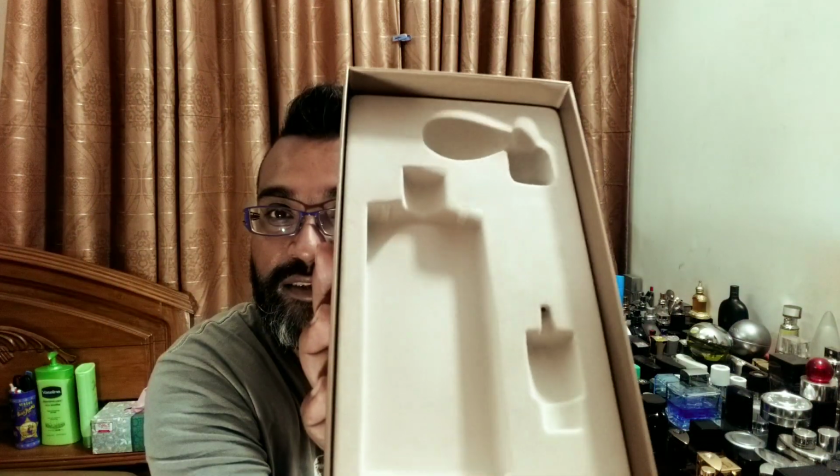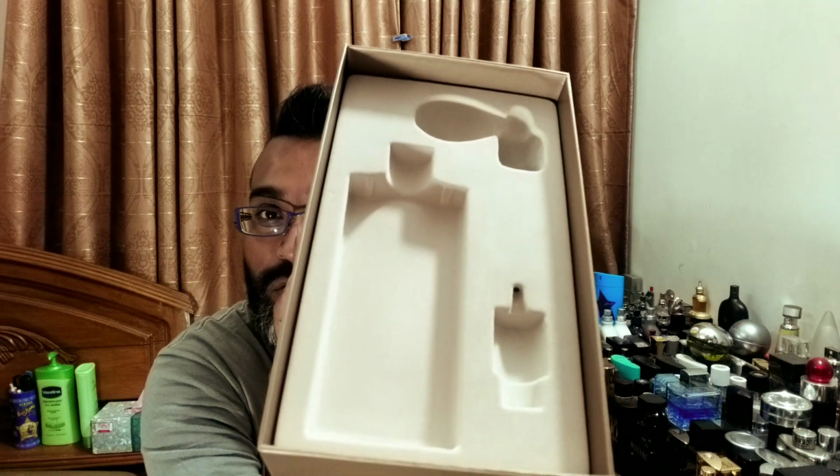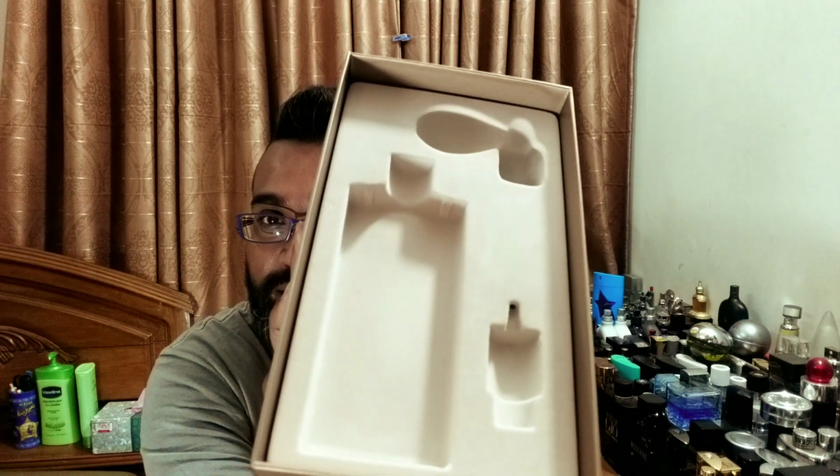Very nice box. It's very premium packaging. Inside, that's the place where the bottles stay, and then they have a few other items I'm going to show you. So these fragrances are kind of expensive. I think it's around $200 plus to get a 75 ml like this, so it's not cheap.